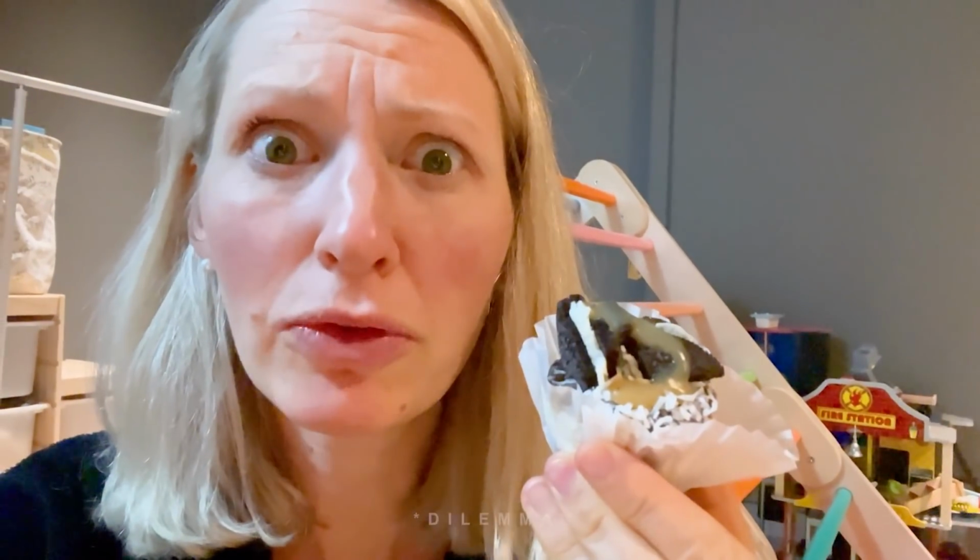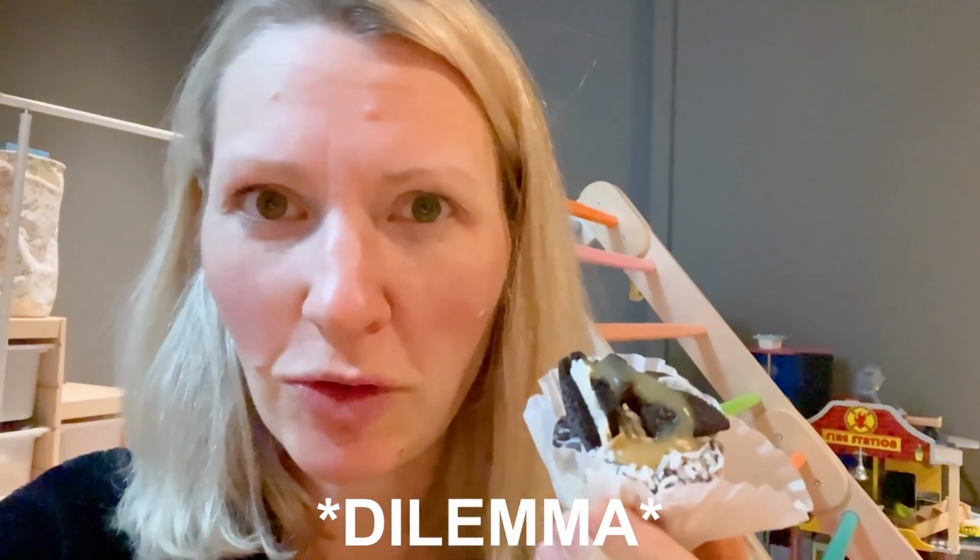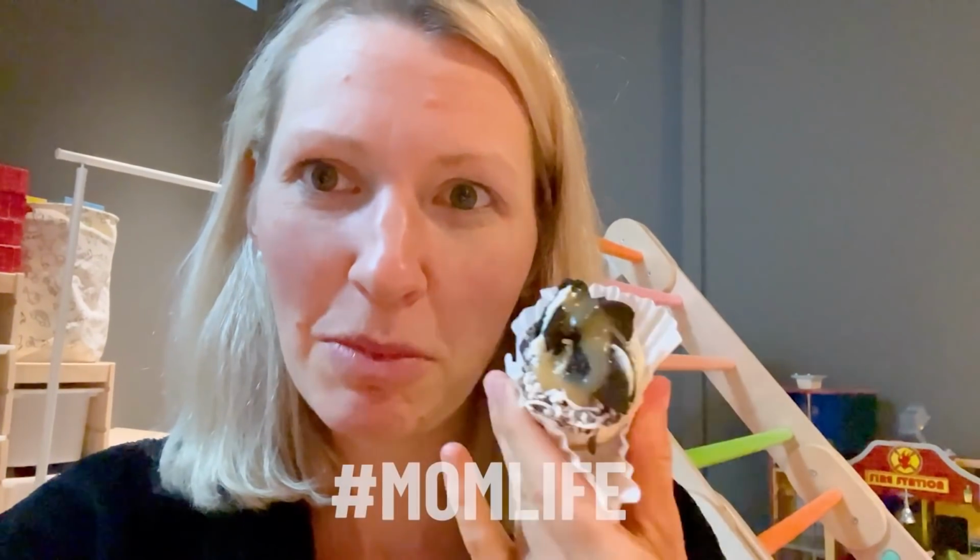It is like frozen solid. I mean, it's been in the deep freezer for a couple months. So, I need to let it thaw out. And I also want to go to bed. So I'm gonna probably put it in the fridge and let it thaw out a little bit, get a little softer. And I'll have this for my snack tomorrow or breakfast. I don't know. We'll see how the morning goes. We'll see how the night goes. Yeah, mom life. Hashtag mom life.